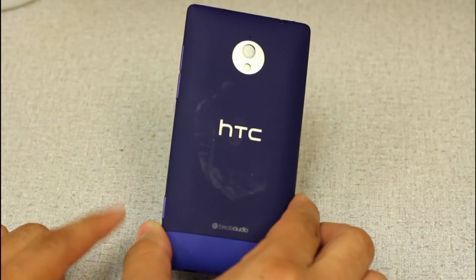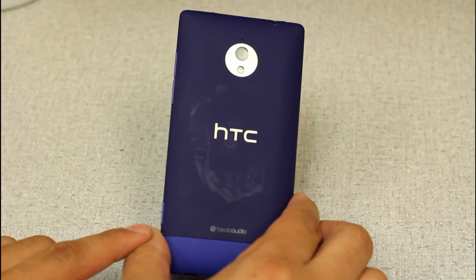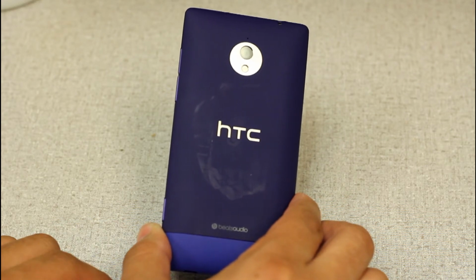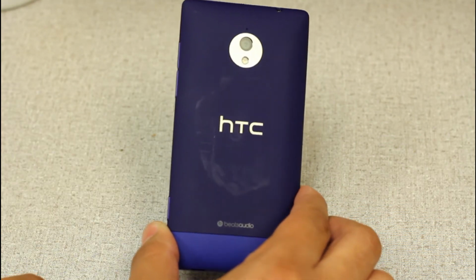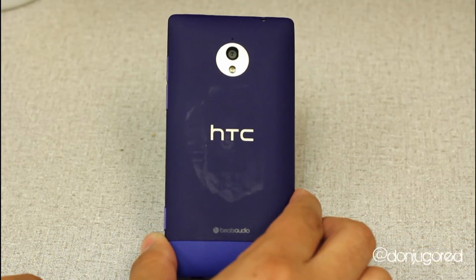It has 8 gigs of storage built in, with only about 4 gigs of that actually being usable. Most of it is taken up by the operating system. On the back of the phone here, I have a little bit of residue. This is because, again, this is our display demo, and it had some adhesive on it to have it on our display fixture.